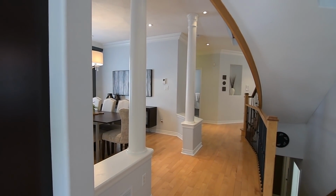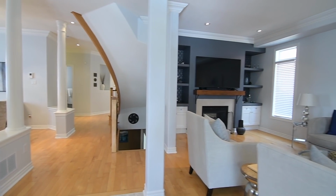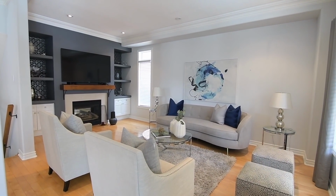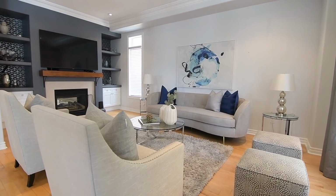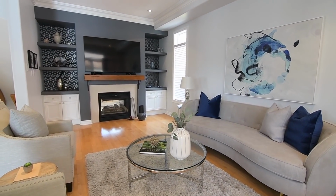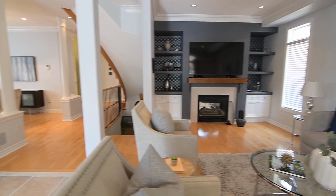The great room is generous in size and very open, and the fireplace it shares with the living room has a wooden mantle, while surrounding it is a dark-colored accent wall that features built-in white cabinetry, as well as a striking geometric pattern between the shelves. And this exceptional family and entertaining space is fully open to the beautifully renovated kitchen.